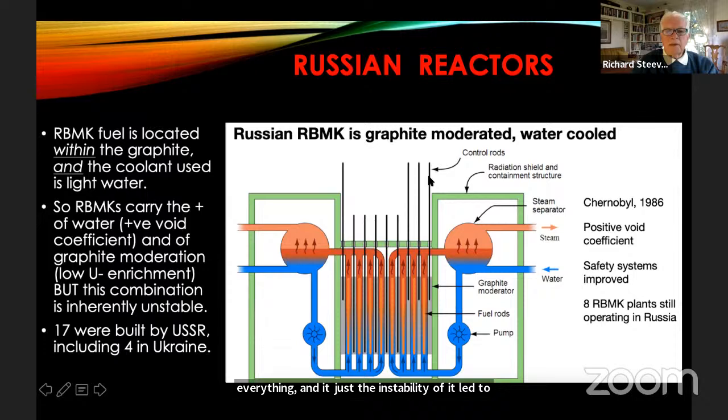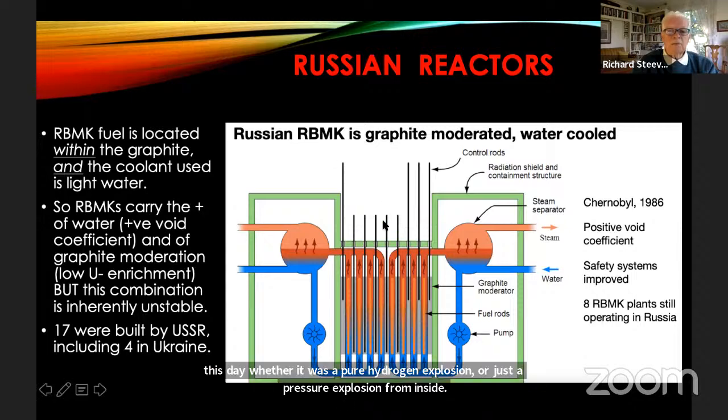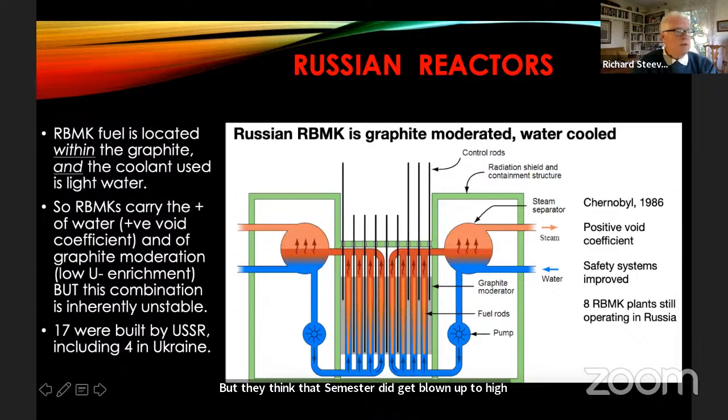The control rods got stuck, and they had a big problem. And there was a lid, but there was no pressurization or significant containment. And so people don't know to this day whether it was a pure hydrogen explosion or just a pressure explosion from inside, but they think that some isotope did get blown up to high levels because some cesium was picked up in Sweden just a few days later.